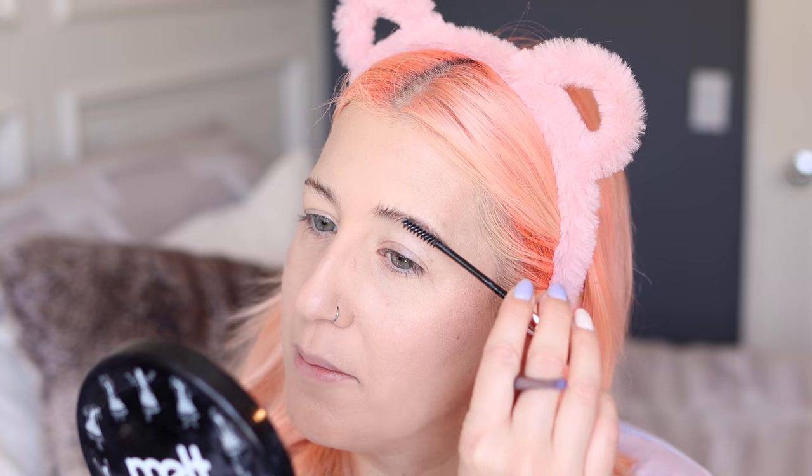Where with the Patrick Ta one, you put it on and you do not touch it again. Don't even think about it or it'll get gloppy and gooey and gross. This one's doing fine. Okay, it is drying, so I'm going to let that dry and we'll see how it handles pencil because I do need to fill them in.